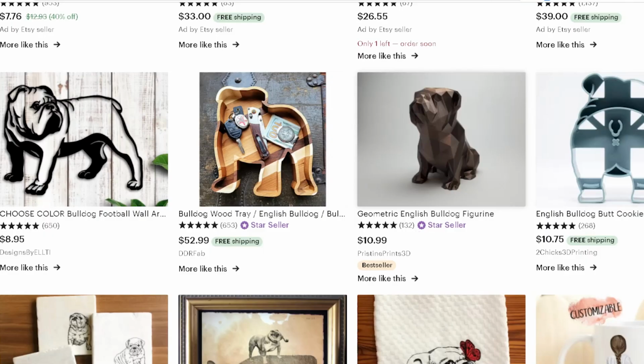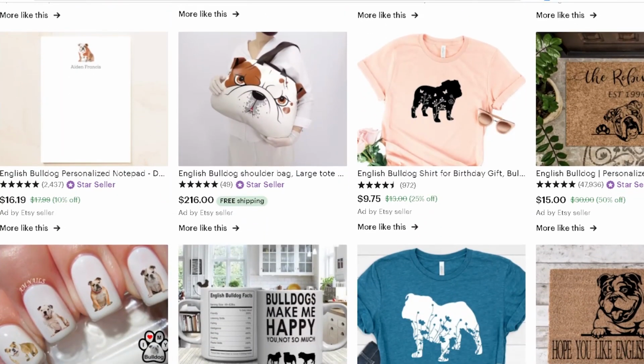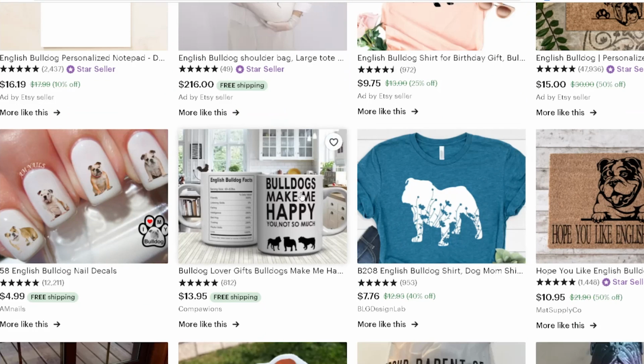But the goal is to find products like doormats and stuff like that, that your print provider can fulfill for you. So it's a rinse and repeat process for every single niche I would go into. I would ask, is there a demand for this product in this niche? Can I make something happen in this niche? And obviously get customers to your product so they can make purchases.